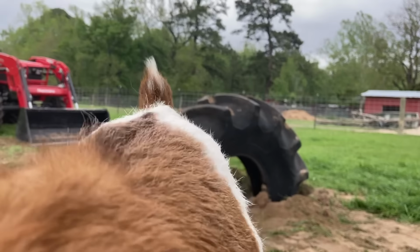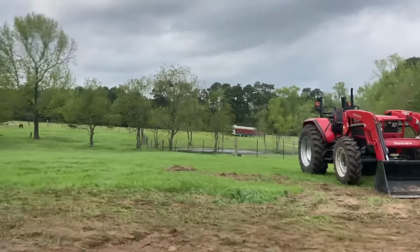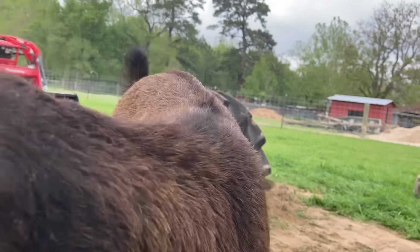No, Dolly, not there. Dolly, no, guys, the tire. The tire, guys.